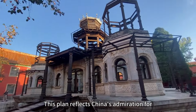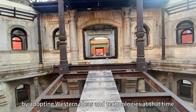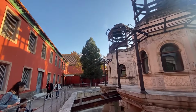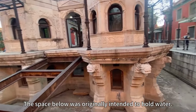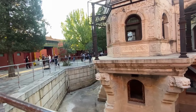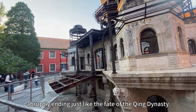This plan reflects China's admiration for Western technology and culture, and the intention to drive modernization by adopting Western ideas and technologies at that time. The space below was originally intended to hold water. This unfinished building is like an untold story of that era, abruptly ending just like the fate of the Qing dynasty.